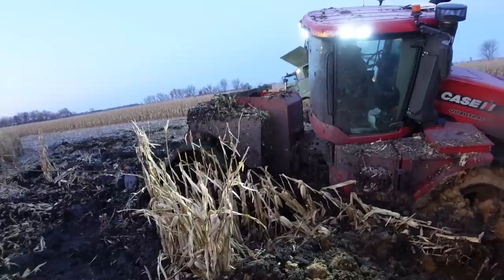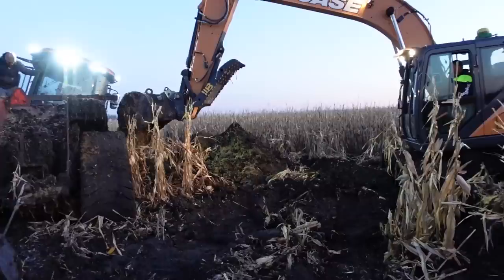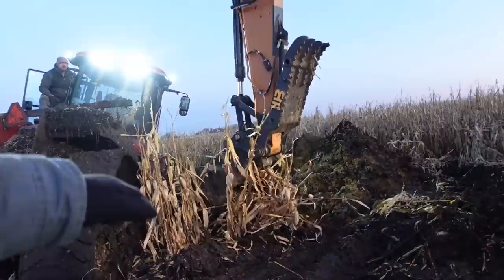At least he's straight now. Straighter. Look at that, the entire ground just moves underneath him. So I believe what he's doing now is he's gonna dig behind that right front track, try to build more of a ramp so it's not just plowing in, it can actually come up the hill as they pull it back.